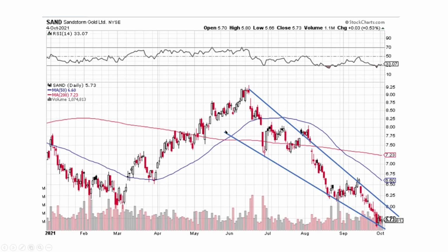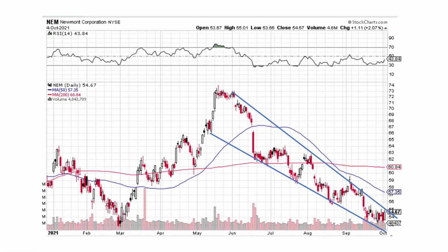Sandstorm Gold, you can draw this descending wedge pattern in here. Looking for a bottom. I don't know if we've gotten one yet. This is a big selling pressure day and no buying to answer it. So it's one to watch. I don't know if I'd enter it yet.